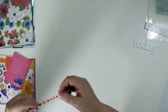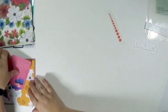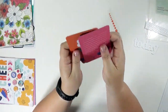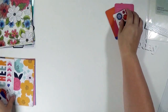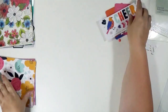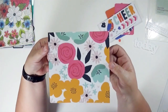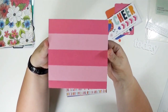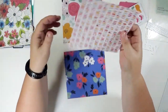And we received these enamel dots in this orange. We got some journaling cards. We got some decorative brads. A piece of the sticker sheet. And then the cardstock. So we got this floral. And these are all 6 by 6, but they are the 12 by 12 scale, so they just cut these into quarters and then send those to us. We get 6 sheets.